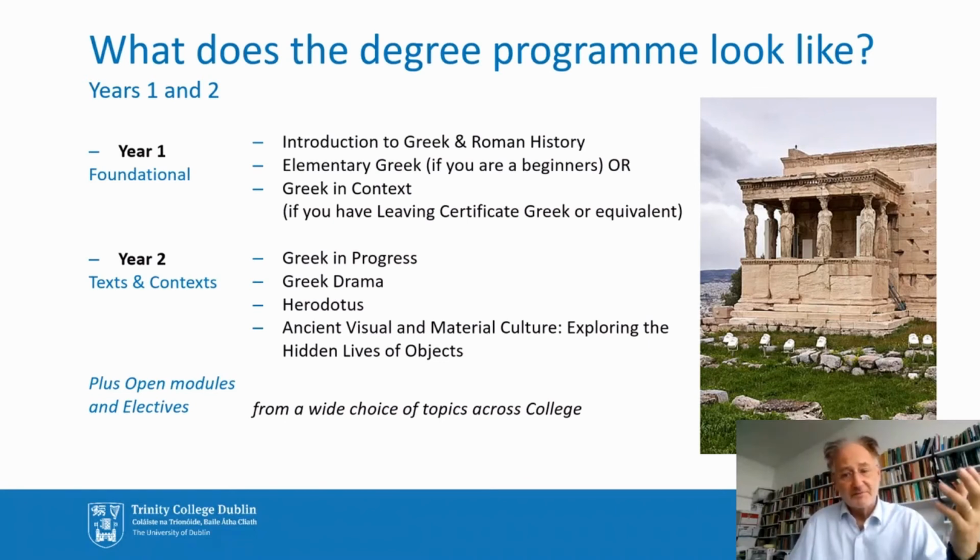In your second year, you'll consolidate your Greek language skills, and you'll read, for example, the drama of Euripides, the history of Herodotus in the original language, and you will also learn to appreciate and make sense of visual and material cultures of ancient Greece. You'll explore the hidden lives of ancient objects.